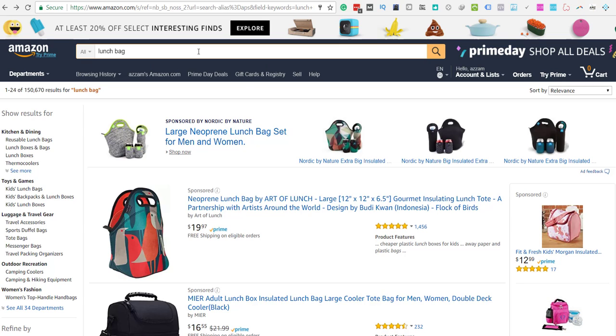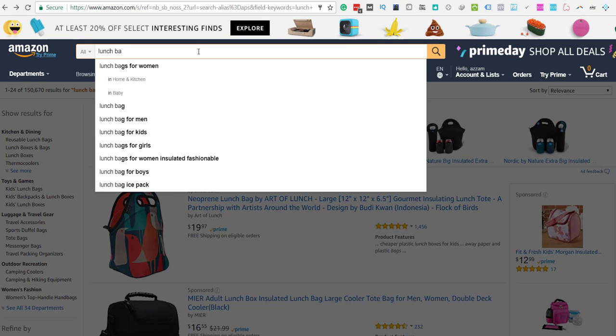Consequently, as I start to type in lunch bag, I'm given a suggestion of what is probably the most likely search that I'm looking for, hence lunch bags for women, which, according to their algorithm, has proven to be the most popular search in comparison, percentage-wise. Hence that is the suggestion that is given first: lunch bags for women.